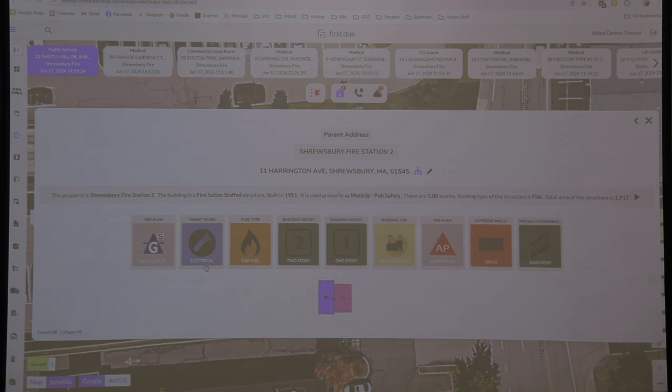So you can see right away, this is Shrewsbury Fire Station 2. It was built in 1951. It's one story and is around 1,900 square feet, right? Gives us a quick snapshot of what this building is. We also have some information here. It tells us the gas shut off. I can click on it. If there are any notes, that it's had past electrical work, that it's gas, that it has a section that's more than one story, and that's the section below. It's an industrial building with an alarm panel. It's got a brick exterior and a basement.